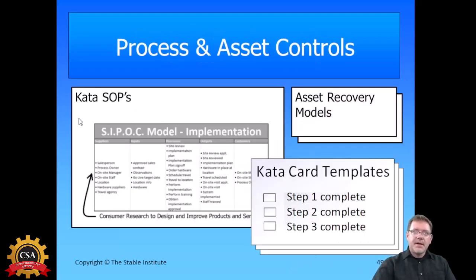Part of what's in there, you'd have your standard operating procedures for your repeatable steps or your CATAs, asset recovery models, and then templates also for these CATAs. We call them CATA card templates. And so here's a simple SIPOC model. The SIPOC stands for suppliers, inputs, processes, outputs, and components. Combined, this is a nice way to describe what's going on for a particular process.